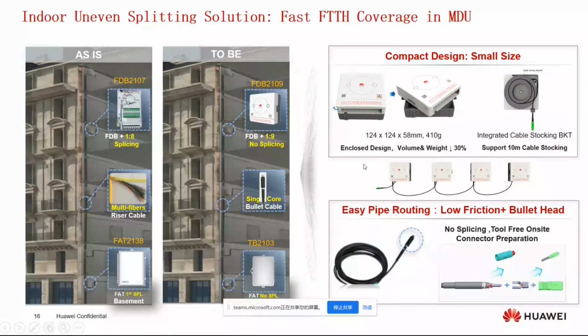This makes sure the deployment of the FAT inside the building will be easier and the cost will be quite low. And in some cases, if there's a duct, we can have the blatant solution. We take out the cover, we drag the fibers through the duct. Then we do the connection, we just put the head on. That is also quite easy.